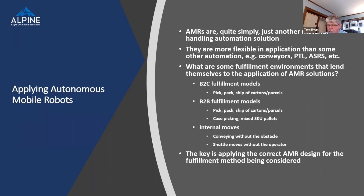The primary area where these have traditionally been very successful is a B2C pick, pack, and ship environment. I'm picking product into cases, cartons, pallets, totes, whatever you want to call them, and I'm getting them out the building. There is some application success and presence in a B2B fulfillment model. Obviously, in a B2B model, you could still have the pick, pack, and ship situation, but you may also be doing case picking, building mixed SKU pallets that you're going to ship LTL to your business customer.